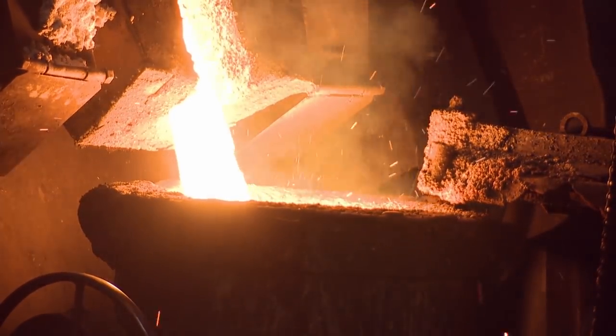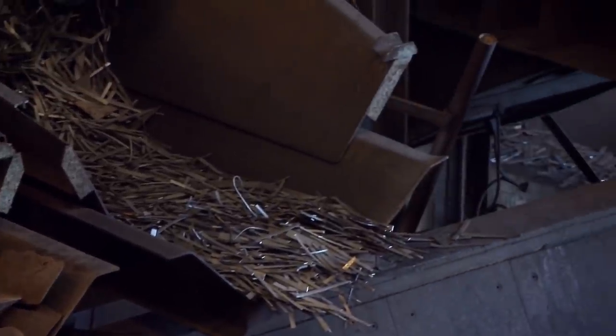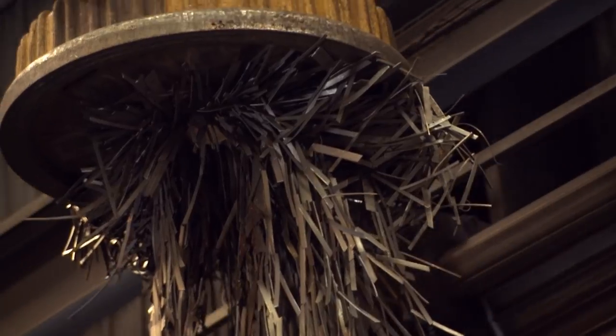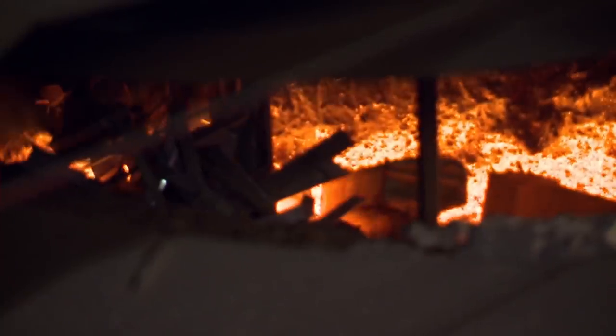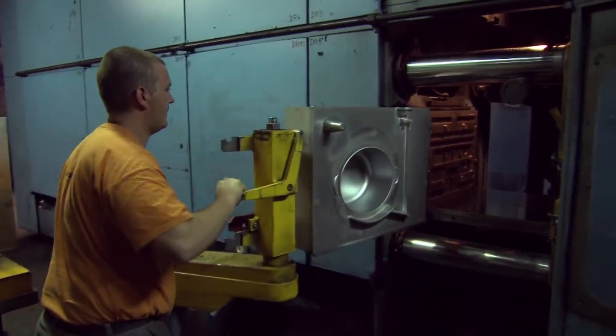It starts with their own secret blend of metals, a mixture of pure and recycled iron that's weighed out, then transferred to the furnace using a huge magnet. The metal pieces go into these cauldrons, where they are heated to a temperature of nearly 1,500 degrees Celsius.